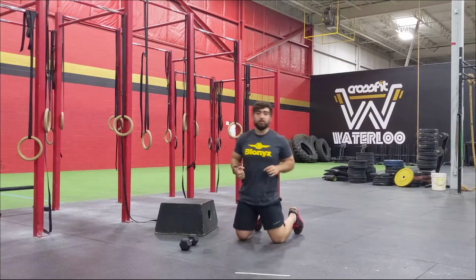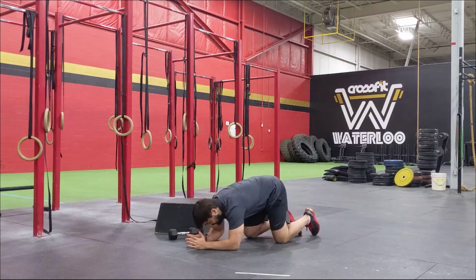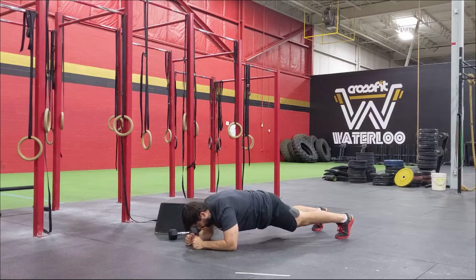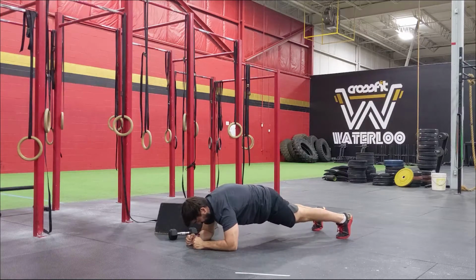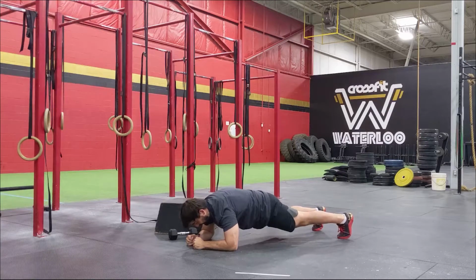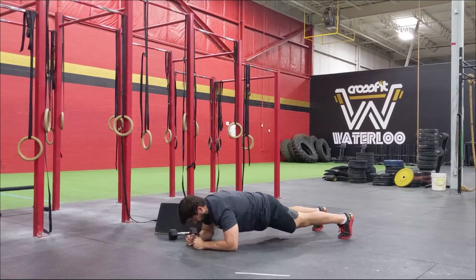So for the plank scap retractions, guys, you're gonna get into that plank off your forearms. Stay nice and static, core tucked in. We're gonna drop those shoulders in, so we're gonna let those shoulders kind of sink down. And then we're gonna push those shoulder blades away as much as we can and separate them on our mid-back. And as we're doing this, guys, we don't wanna let our hips sag, so make sure you're keeping that core tight. You wanna move just through those shoulder blades.